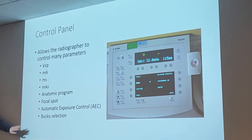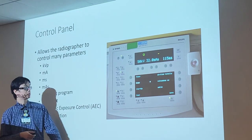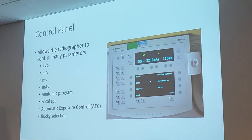And finally, the Bucky selection, right? Are you doing the wall stand? Are you doing the table? Or are you doing a free cassette? So you know how you had to make sure to manually select those during test out, right? You can do this from the control panel as well. Table, wall, free cassette. So if you were to, by definition, say Bucky selection is you're selecting the IR, or where the X-rays are going to go. Correct. And think of it also as detector selection. Which detector are we going to use? That makes those digital.